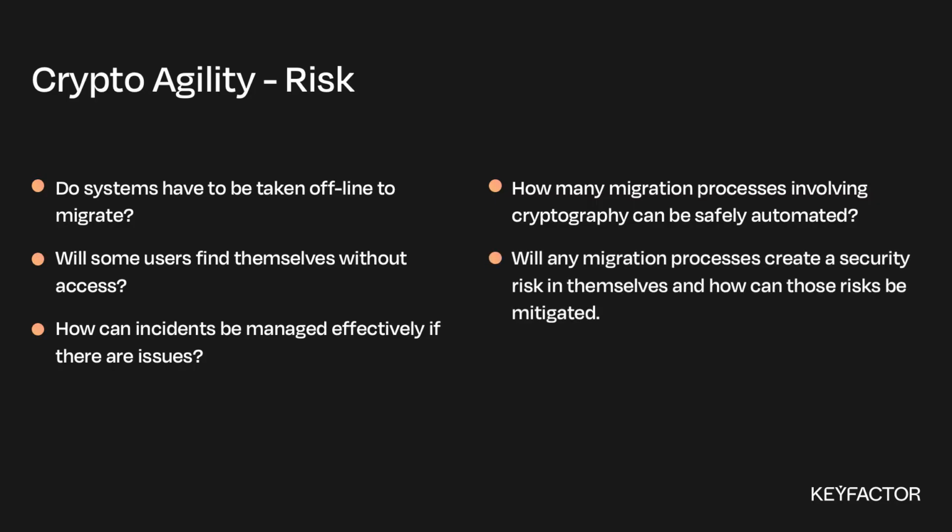Will any of the migration processes create a security risk in themselves, and how can those risks be mitigated? Ideally, it wouldn't be turning off encryption temporarily, but the reality is that while stuff's been taken offline and brought back online, there might be gaps, there might be data written to disks that you may not be aware of. There might be a whole bunch of things like that. If you're not monitoring all that carefully, there may be stuff left around after a migration has taken place, which could create problems, not to mention the actual issues with the migration itself.